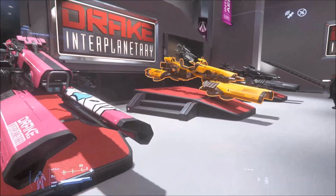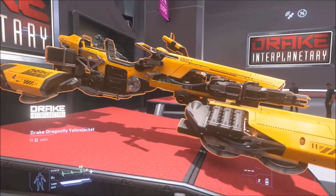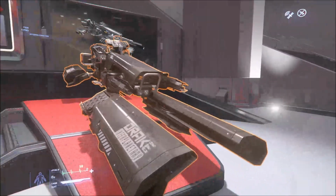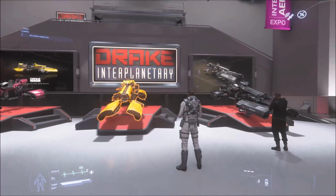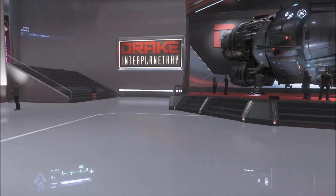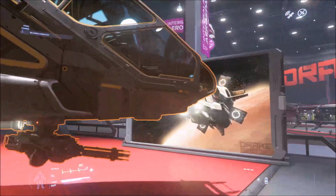As you can see here, we've got the Dragonfly series. This is the special kitty version. This is the Yellow Jacket, which is a limited version as well. And then you have the regular Dragonfly. There's really no difference between any of them other than their paint jobs. Awesome little hover bikes. They're not fast, but they're probably one of the better fighters when it comes to the hover bikes out there. The other ones are more like racing variants of hover bikes.